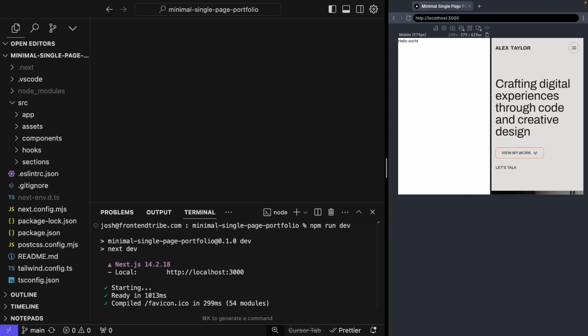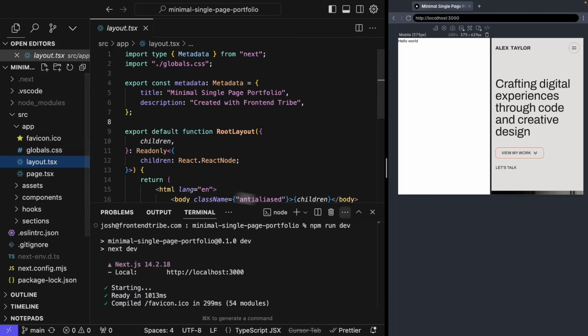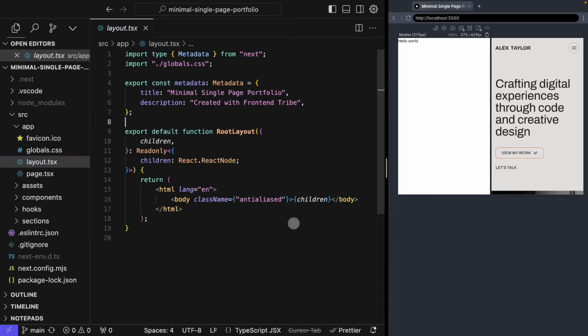Now, there are still a couple of changes we're going to want to make to our layout. So in order to do that, let's go into our app directory and pull up our layout.tsx file. I'm going to go ahead and close out my terminal for now, just to give us a little bit more room to look at our code. And let's see what we're going to want to do inside of this layout file.